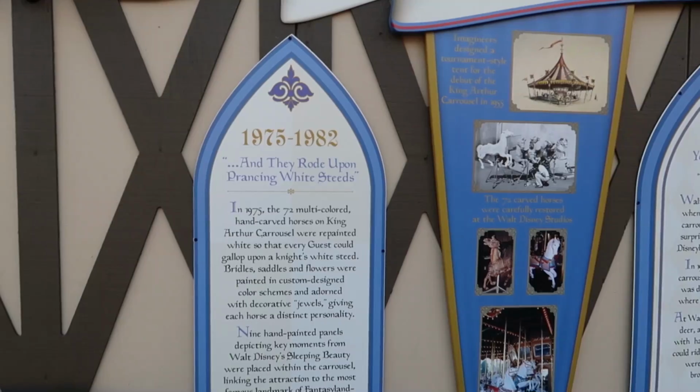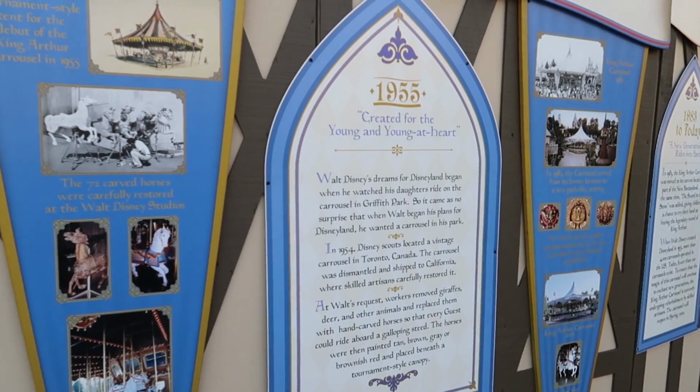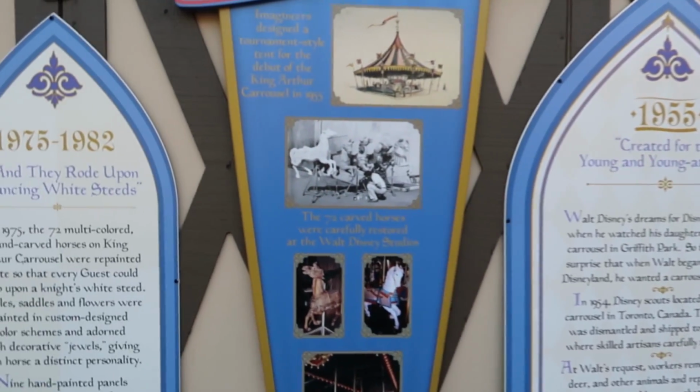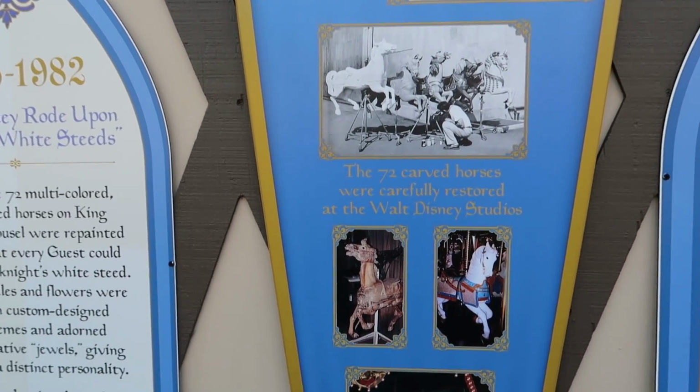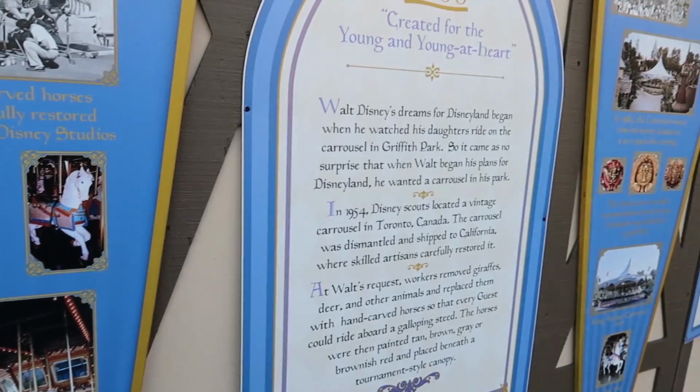One of the cool things that they do when they do these construction updates or these refurbishments is they have a lot of fun facts on the walls of the different rides. So you can see how the ride has progressed throughout the years, the different horses that they've used, the colors, and just a little bit of the history of the ride.